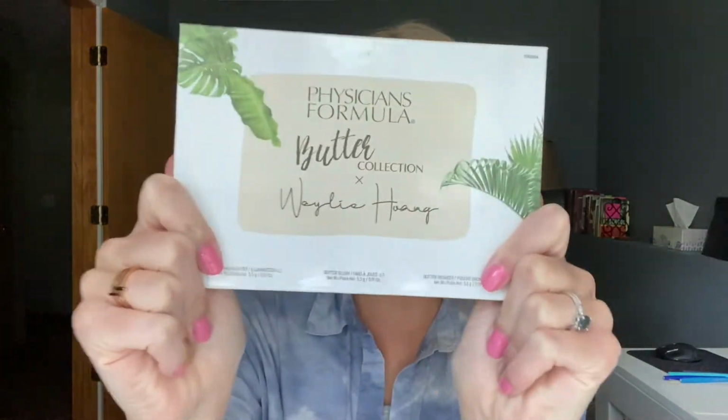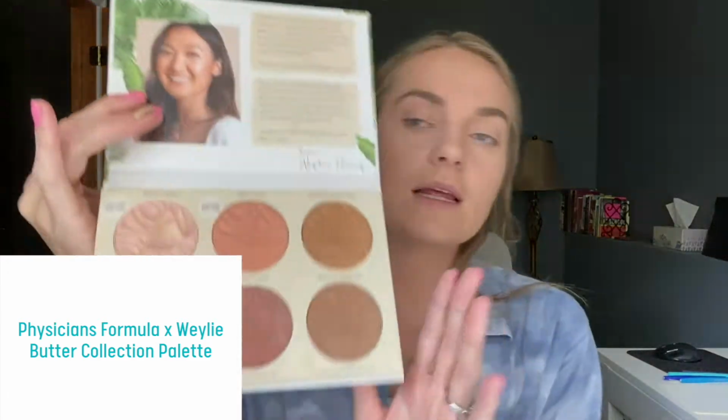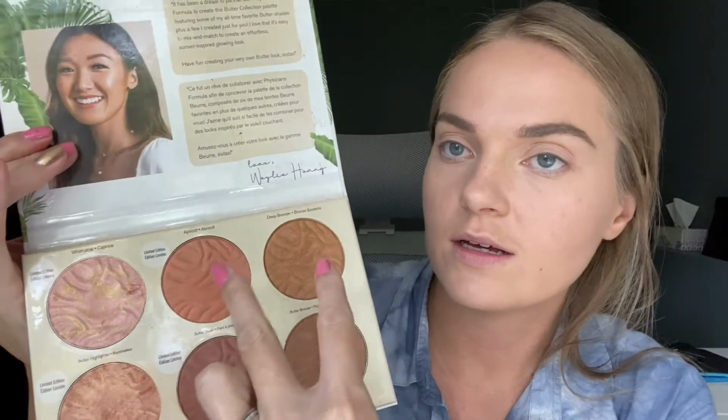This palette, the Physicians Formula, they've just done it right for me when it comes to bronzers and blushes and other things, but I mainly have been using this little palette, the Butter Collection. So many beautiful shades. I've been trying to experiment with all of them. My go-tos would be these two, but I've been trying to change things up. I got this out because I think I'm going to go for this darker bronzer.